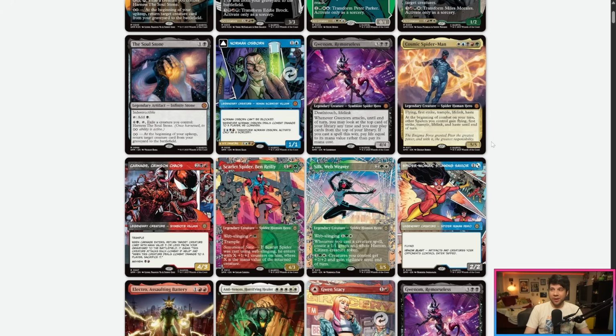And I may be way off. It may be the kind of thing where it comes out and people are like, man, Jake, you were way, way wrong about that set. But for me, it's just way too high risk at the moment. I don't like spending $700 or $800 on a box, and it's speculative.